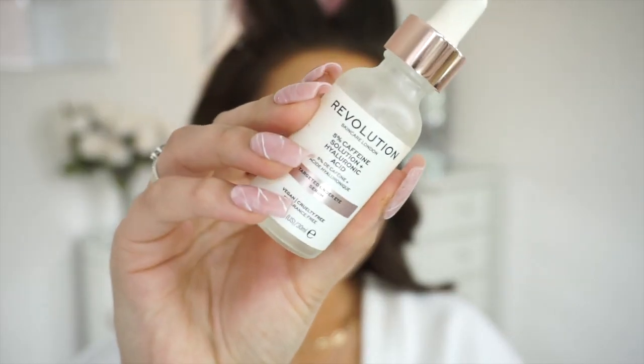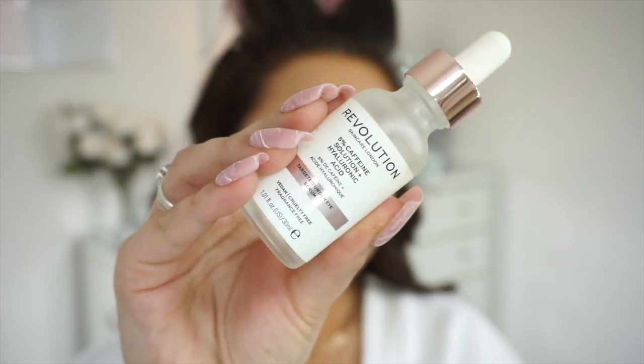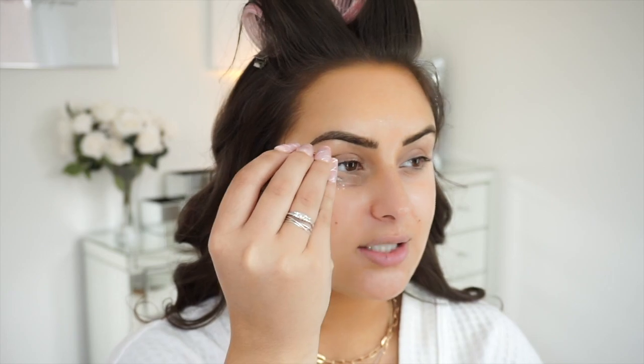I'm then going to go in with some eye cream. This product is so good. It's from Revolution, so it's really affordable. It has 5% caffeine in it, and it's got hyaluronic acid and stuff like that. So it's just going to bring the moisture and wake your eyes up a little bit. So I just rub that in really gently.